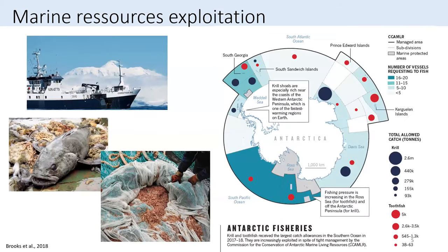Along with climate change, there is resource exploitation: marine resources exploitation, or fishing, which threatens marine biodiversity. And of course, the fishing is strongly supervised by CCAMLR, and while we fish only a small fraction of biodiversity represented by krill, you can see the big fishing points of krill in blue, and in red you have two species of toothfish that are fished.